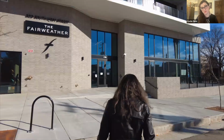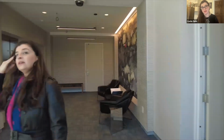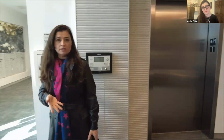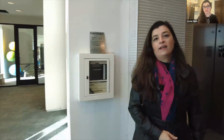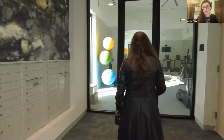So pretty much what I'm explaining here is that we are in front of the lobby of the Fairweather, the first condominium building to be built in more than 11 years. So I'm gonna take you over, and you're gonna see first, this is the lobby area. Again, not finished, but it does have 2 elevators. We have the package service and the mail service, so there's a package room. And at the end of the corridor, you will see that we have the fitness room as well. So I'm gonna take you over there.